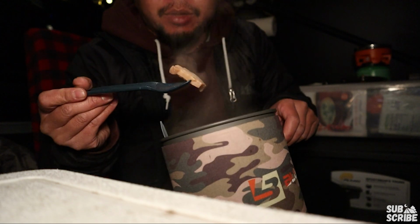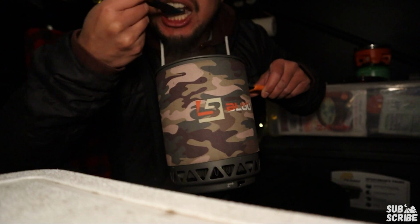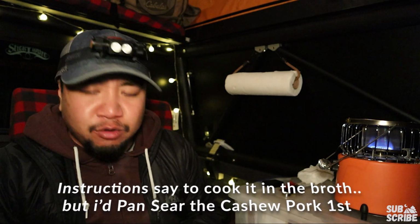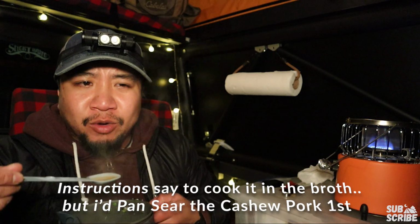This is some of that cashew pork. Pork is okay. I'm just not a big fan of fat like that. It needs to be crispy, you know, it just can't be mushy fat, and that's kind of what this has.